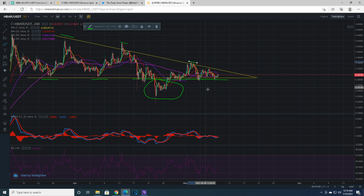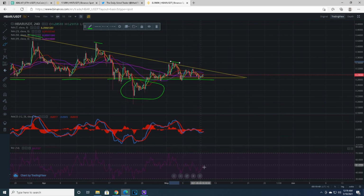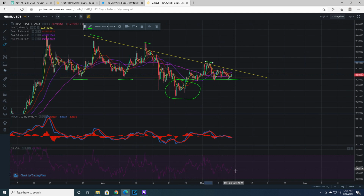Again, volume is key. I mean, the MACD, you're seeing that there's been almost no movement. It's sideways. The RSI has been so choppy because it's a little move up, little move down, little move up, little move down. This can easily go, it's at 49 right now.